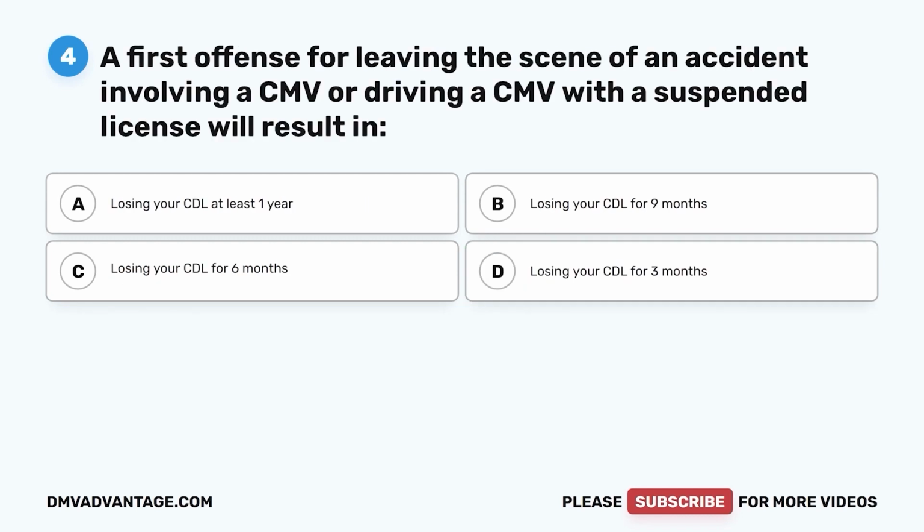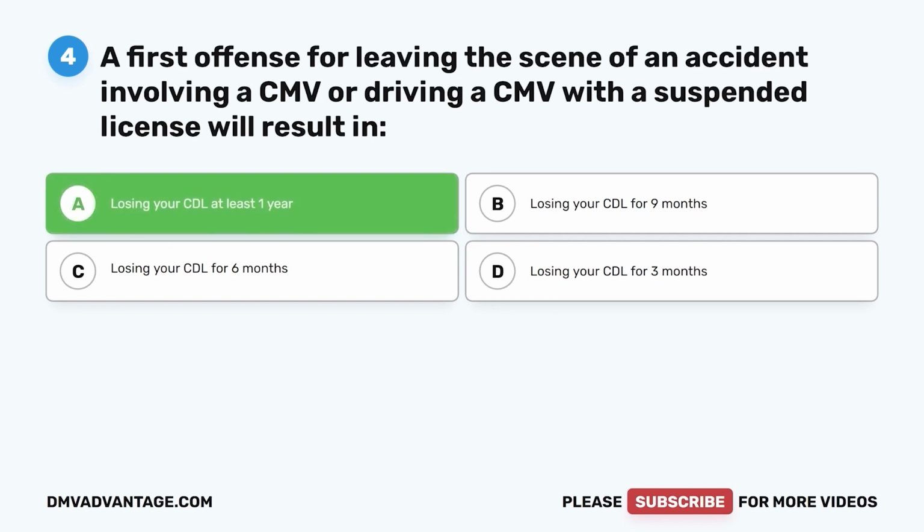Question 4. A first offense for leaving the scene of an accident involving a CMV or driving a CMV with a suspended license will result in A. Losing your CDL at least 1 year. B. Losing your CDL for 9 months. C. Losing your CDL for 6 months. D. Losing your CDL for 3 months. The correct answer is A.